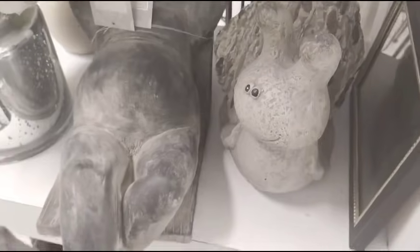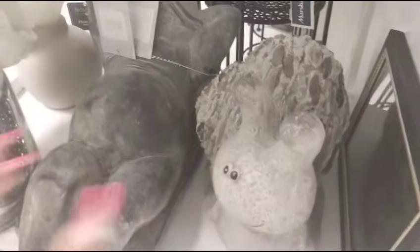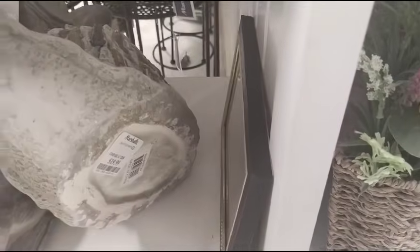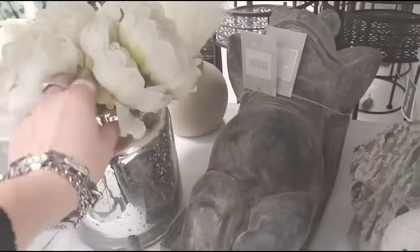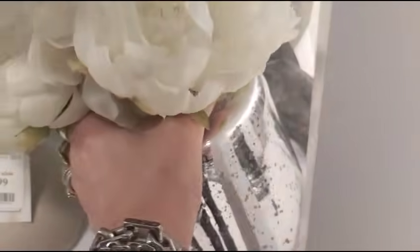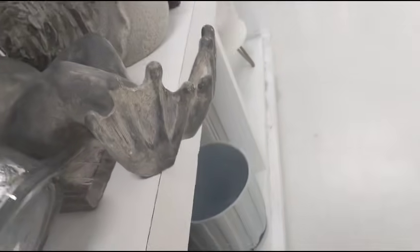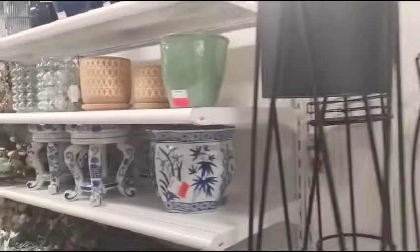All right. $24.99. The snail, $19.99. This is pretty. Let me see if I can get a price without having to lift it up. Nope. No such luck, my friends. $16.99. I think that's the cross I bought. No, similar, similar. All right, these are on clearance.